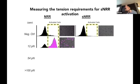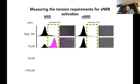Now, since 12 is more than 5, we anticipated that the 12 piconewton TGTs should stimulate the activation of the pathway and get mCherry fluorescence. And that is indeed what we saw with the NRR-containing construct. The SNRR-containing construct, though, didn't give us much activation when challenged with 12 piconewtons. So we were happy, but also nervous, hoping that the reason for this was that we were at a sub-threshold level in terms of mechanical force.